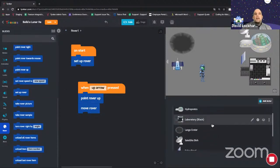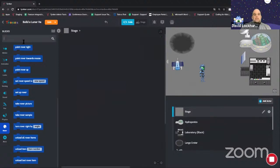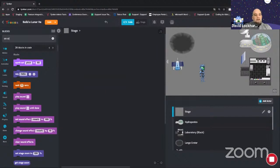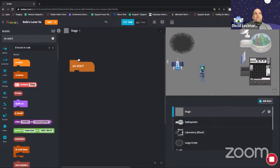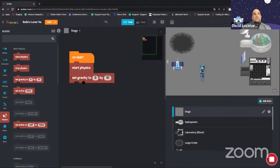And then I think the other key here is that you want to make things like the lab static, so that if we run the rover, the actor, into those, it's not going to just go over them as a graphic. One of the things you can do is use some physics blocks. You can add physics blocks into your project, and you could even start to talk about gravity, where you can set the gravity here as well.